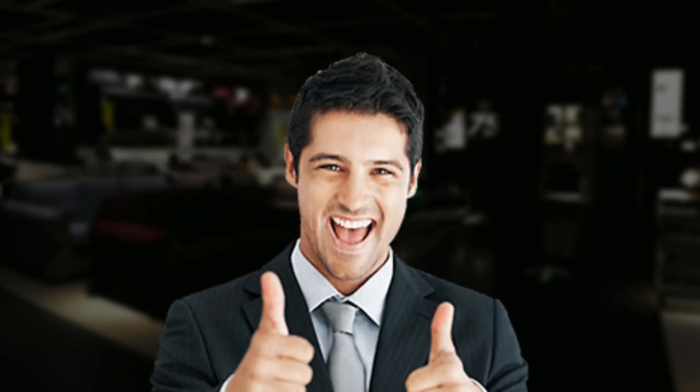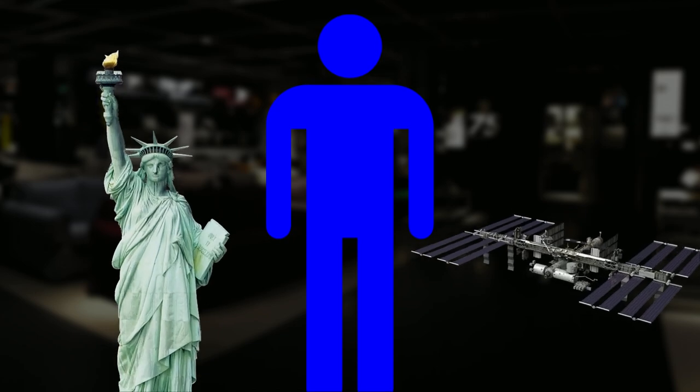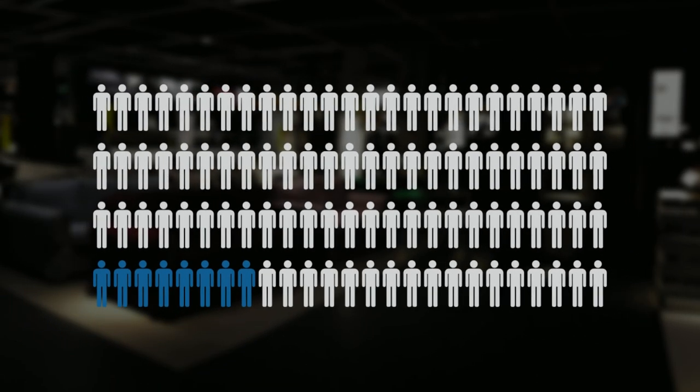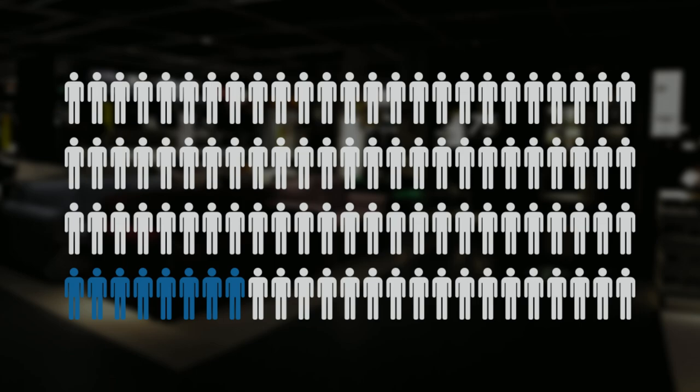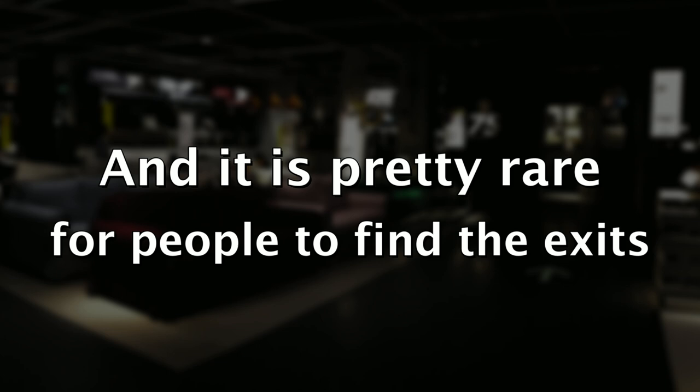So yeah, that was a pretty nice entry to his diary, and as you can see, it might confirm that the SCP-3008-1 is a portal to other dimensions or galaxies with other people. Because like this guy wrote, some people didn't know basic stuff about our Earth. So that could have pretty big implications that this area could be a wormhole or a hole of some kind in space to other universes. Pretty neat. But as of right now, there are still an unknown amount of people trapped in SCP-3008-1, and it is pretty rare for people to find the exits.